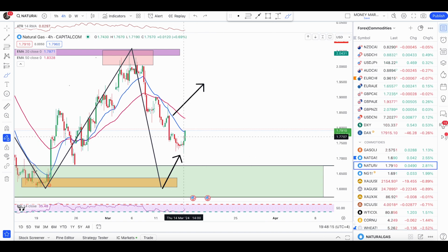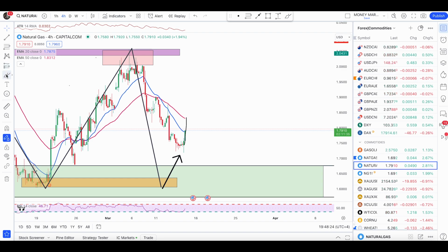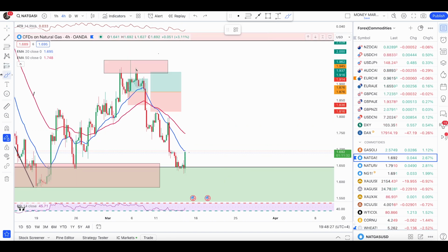But looking at ON, I'm still expecting a price to push up. Now, if we are broken above, in that case, we have a change in trend and price will likely push higher. So wait for that. Once the candle is closed, we are good to go long.